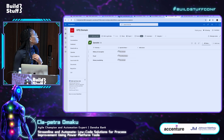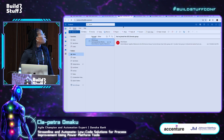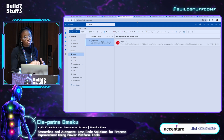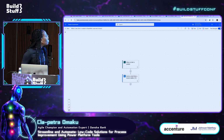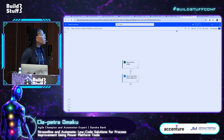So let me check my email. And it's still on the way. Okay. So basically, it should send me an email saying that I need to work on a case, then I should go and start working on it. So that is what that particular automation flow is for. And this is what it should look like. The first one that sends an email and the control room review looks like this.